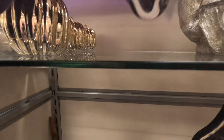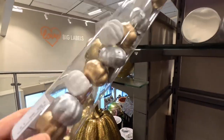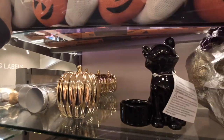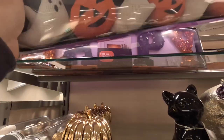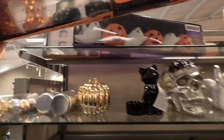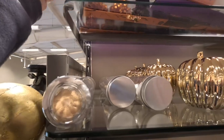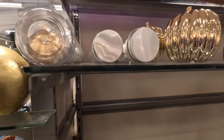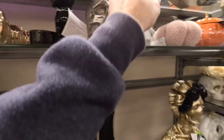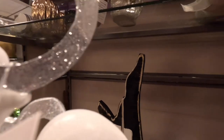Little tea light holder, $3.99. Pumpkins, some more pumpkins. Little garland. Yep, this one as well. Happy Halloween. You've got all different ones. Black and white. This is really cute, little boo sign. The ghosts. How much? $7.99 for that.